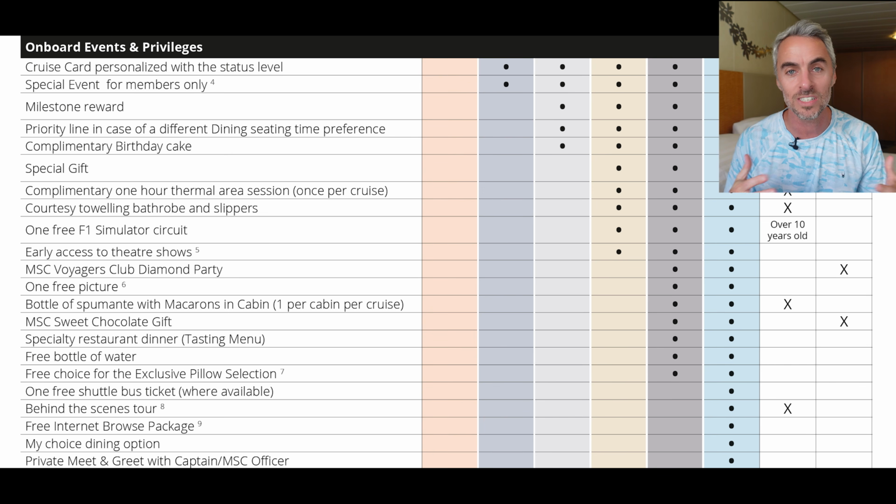You're also going to be able to choose your dining option. So if you want to choose a different time, they're going to let you do that even if you are in a Bella experience. And they're even going to do a private meet and greet with the captain and MSC officers. So I think that is, again, something that's always really cool, is getting to meet the officers, the people that work here that are in charge, and build relationships with them. And this is one of the best ways to do that.